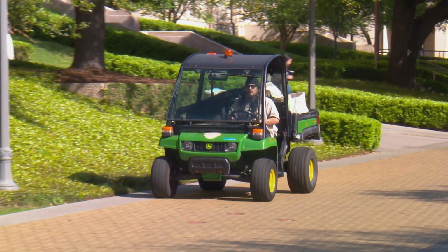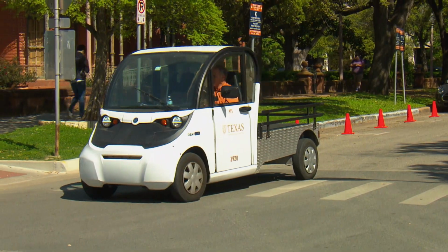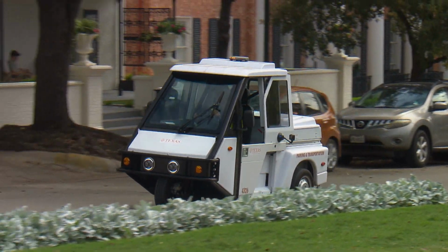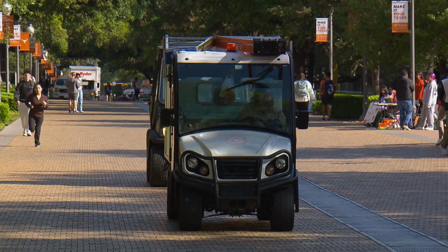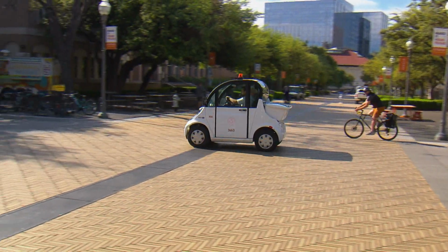Low-speed electric vehicles, or LSVs, make up more than half of the university's support fleet. Some are specialized, like this three-wheeler, where maneuverability is key, while others are versatile enough to haul people, equipment, and cargo anywhere on campus and to places a regular car or truck can't reach.